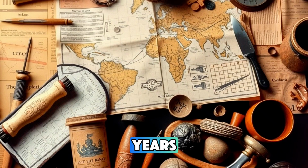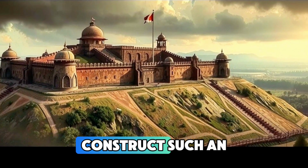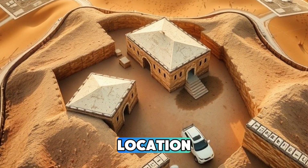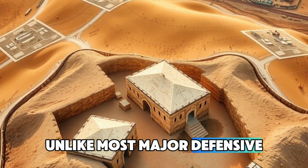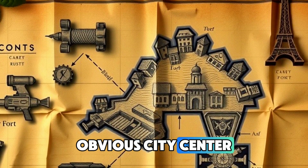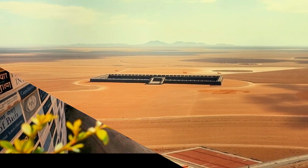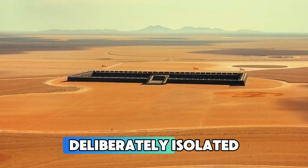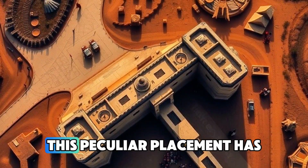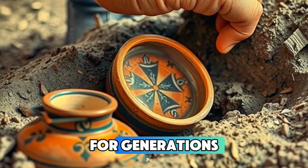The most compelling mystery, however, is why anyone would construct such an enormous fortification in this relatively remote location. Unlike most major defensive structures throughout history, Ranikot doesn't protect any obvious city center, valuable resource deposits, or strategic trade route. Its location seems almost deliberately isolated from the political and economic centers of its time. This peculiar placement has left historians scratching their heads for generations.